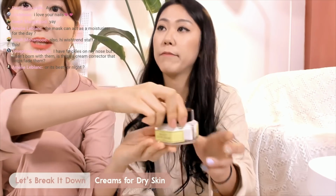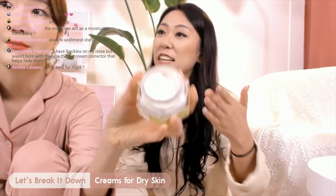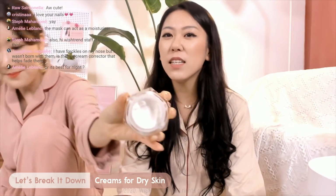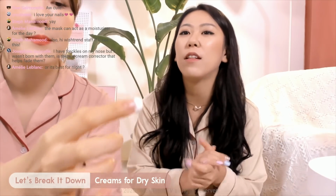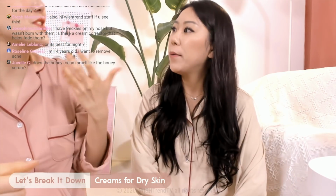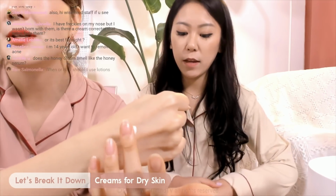So I'm gonna show them the texture. But me personally, because I have oily skin, I don't really like the honey texture. It's too gunky for you, right? It's too thick for my skin. So I think if you have oily or combination skin that's more towards oily, it's not the best choice for moisturizer. Even if you want to use it, you would feel like it's too rich for you, right? Yeah. Got you.